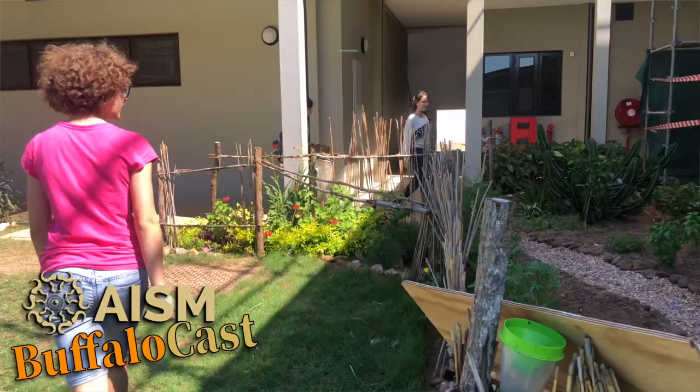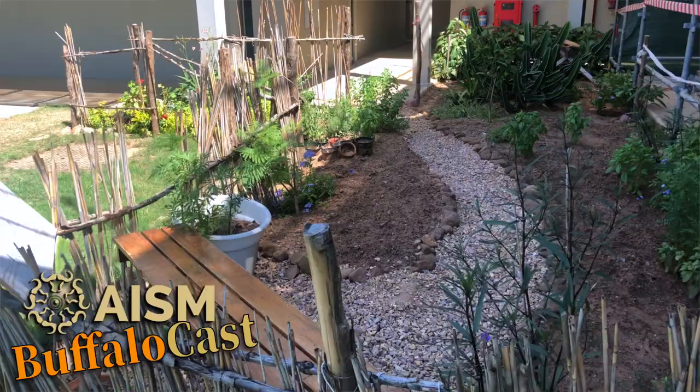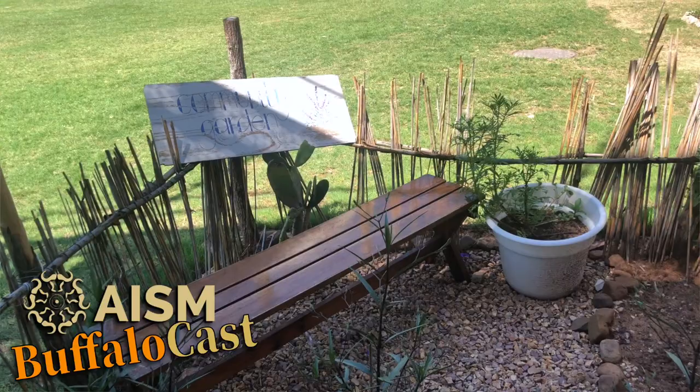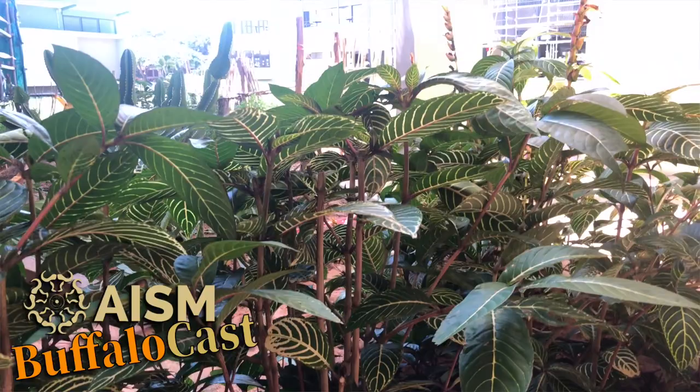Before, what it looks like now, it used to just be a patch of dirt. So we've added in fences, plants, and a pathway and a bench. There's lots of herbs, like basil, coriander, mint and rosemary.